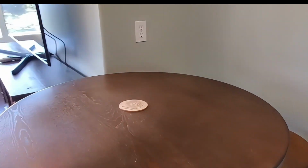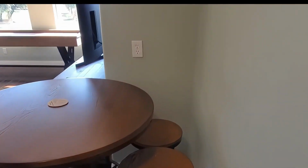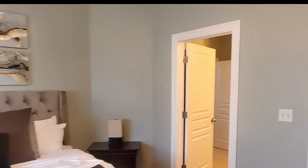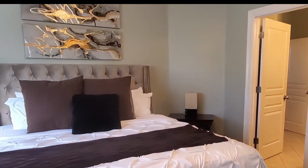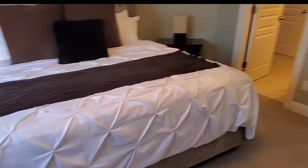Coasters, again, encouraging really good behavior. Please use coasters. Don't ruin our tables. I like it. Furniture pens are going to be your best friend. Oh, yes. That's for sure. The part that I really love about this house is that every room is a suite. Is that how you say that? Yep. Tell me the real estate jargon for that. It's an ensuite. Okay. Yep. Ensuite.